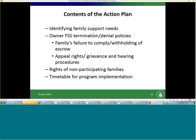The eighth item will be to describe how the FSS program will both identify resident services, employment, and educational needs, and how you'll link those participants to those services. The ninth element is information on how you'll operate your program. This basically means you want to include your policies for terminating participation in the program and withholding escrow funds due to the family's failure to comply with requirements in the contract of participation. The tenth element is that your plan is going to describe grievance and hearing procedures that you'll make available to FSS participants, and how they can appeal decisions.